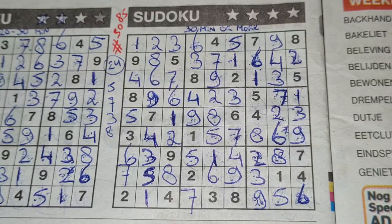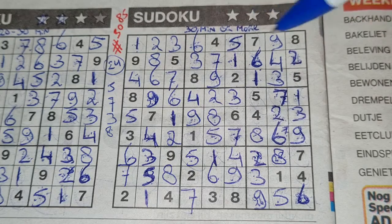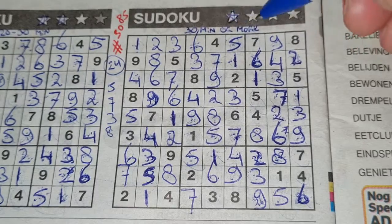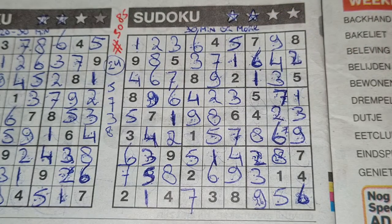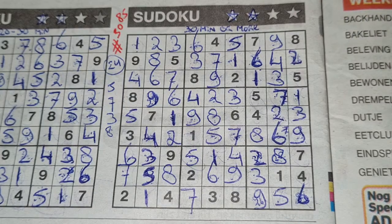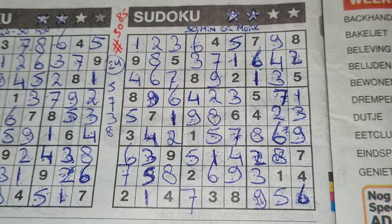Finished in 18 minutes. Wow. 3 stars? No. Sorry, 4 stars? No, because I would need more than 30 minutes. 3 stars? No, because for 3 stars it is 20 to 30 minutes. So I think this is a 2 stars Sudoku, because I've solved this in 18 minutes. I'm very, very pleased with the time, and I like this one. I really do. Do you think so? Thumbs up. Otherwise, thumbs down.